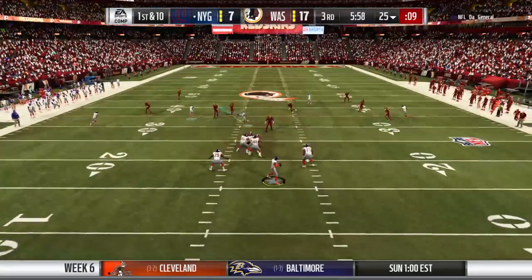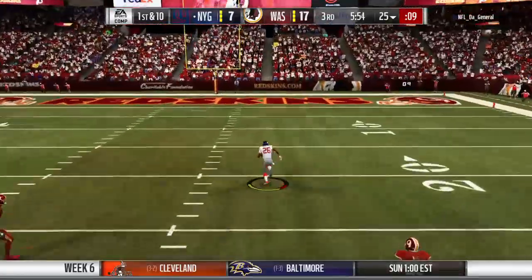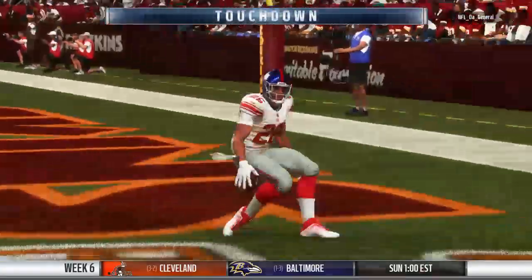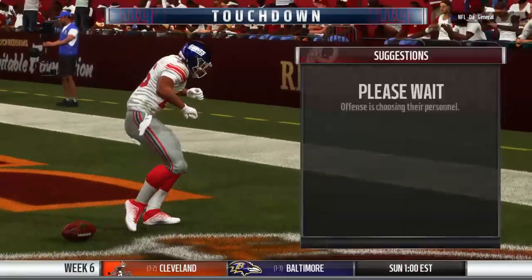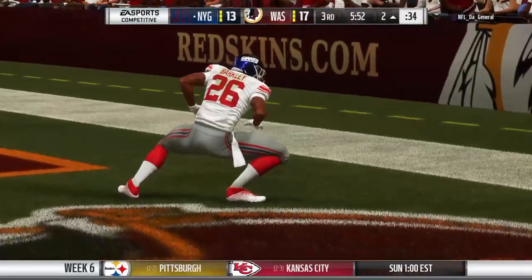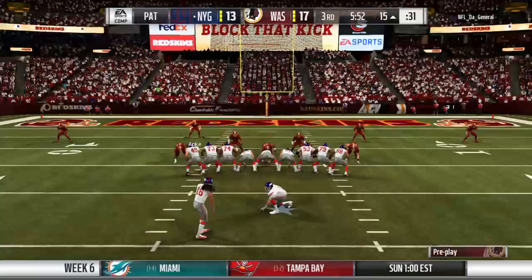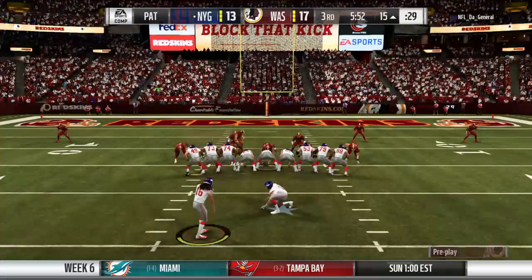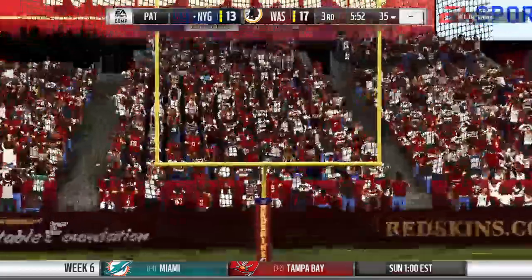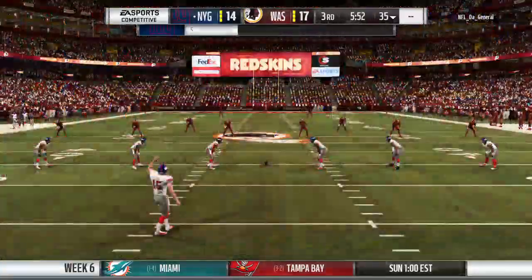They'll try and start this drive in the air. He's going to go up top again. And the defense loses him. It's complete. And all the way in. Touchdown, New York. Saquon Barkley. He scored on the ground and through the air. And the Giants able to get this back within a touchdown. Extra point splits the uprights, and the lead's down to a field goal at 17-14.